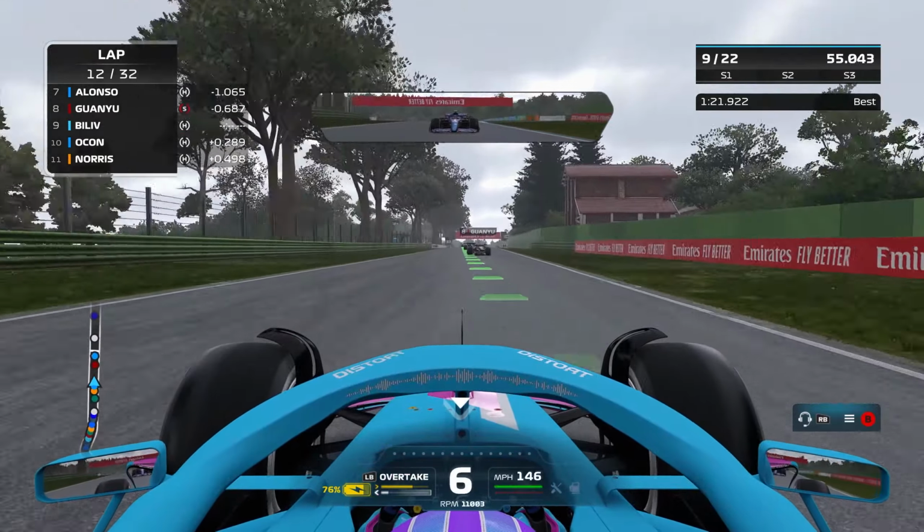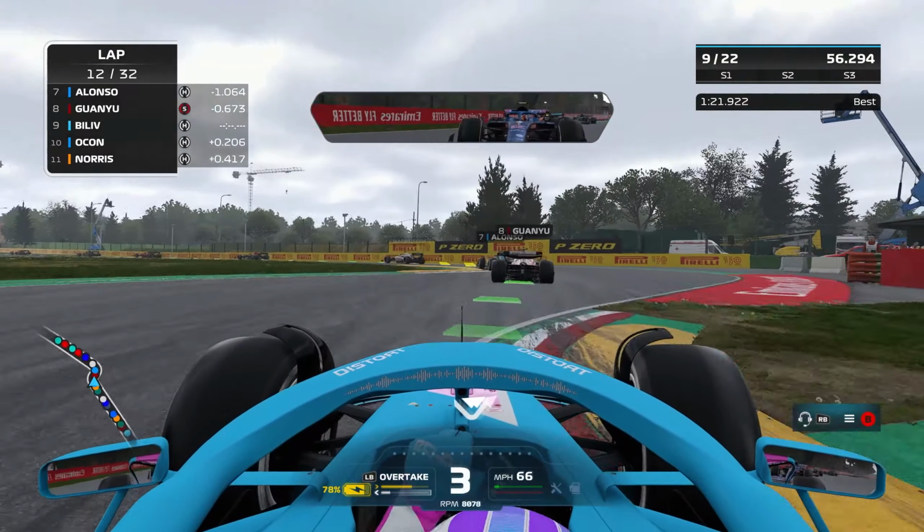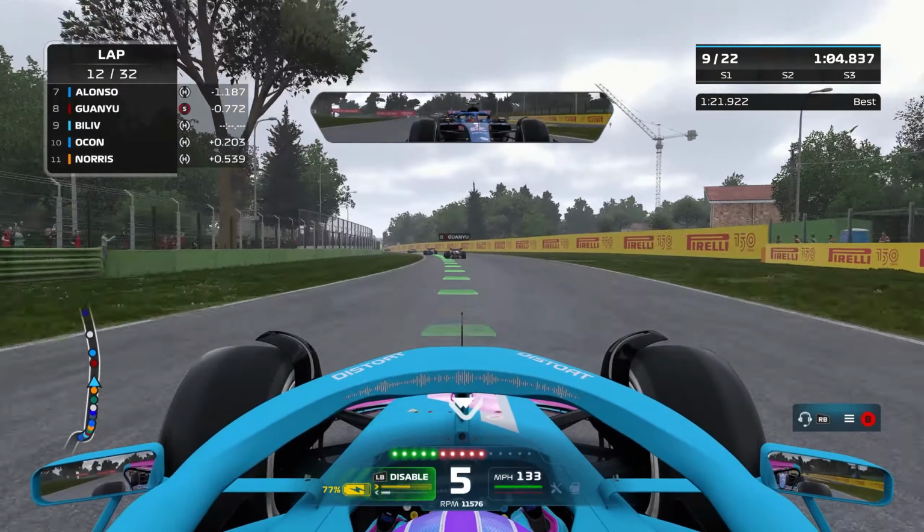Now I just want to stay with the pack ahead, because I want to be able to get DRS on them when the chance arises in a couple laps time, when it gets turned back on.